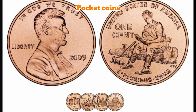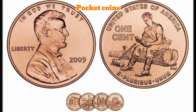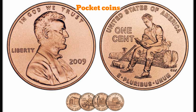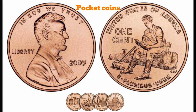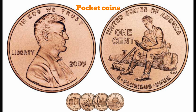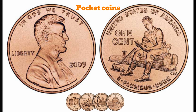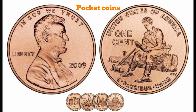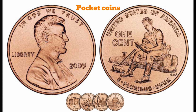The 2009 Formative Years penny is part of a four-coin series released to commemorate Abraham Lincoln's bicentennial birthday and his remarkable journey from humble beginnings to the presidency. This particular design features a young Lincoln sitting on a log, a book in one hand, and a tool in the other. It represents his time in Indiana, 1816 to 1830, when he worked as a rail splitter and developed his love of learning. This scene is a powerful symbol of Lincoln's hard work and determination to educate himself despite challenging circumstances.